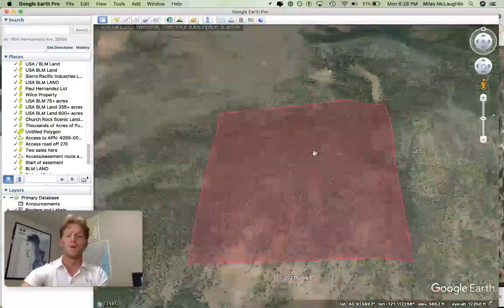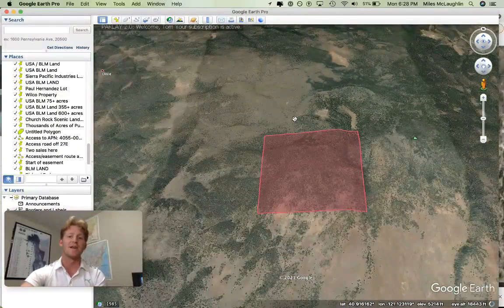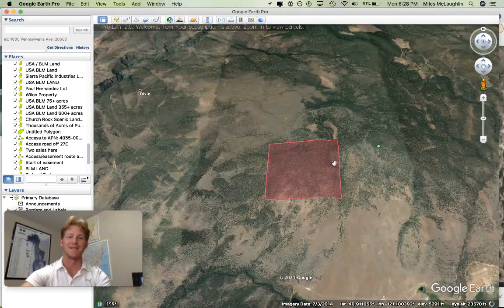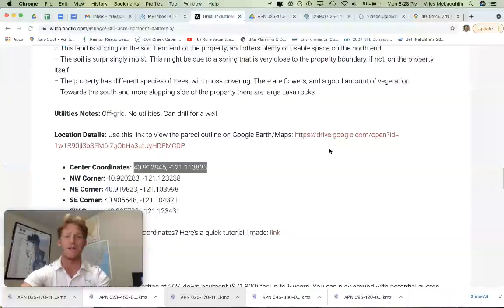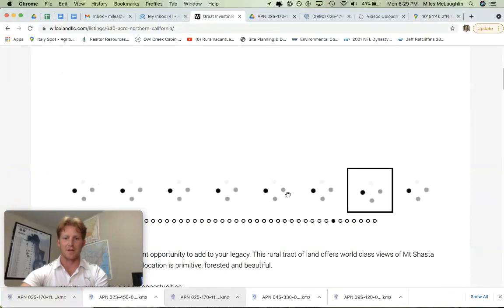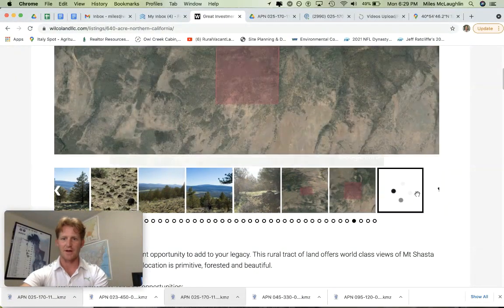Google Earth, I have some images here. What's really awesome about this piece of land, it's adjoining BLM land on all 4 sides. So how cool is that? This is thousands and thousands of acres of BLM land. I've got a picture showing it in the listing here, showing exactly, literally every side of this property is pinned with BLM land. So let's see if I can show you that here.